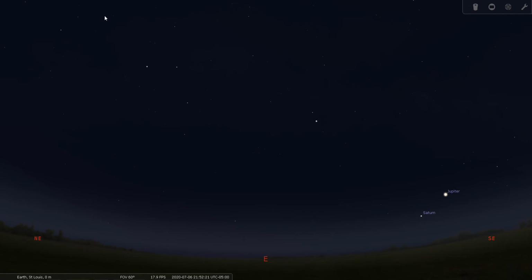I'm using Stellarium, and I have it set up with a 60-degree field of view, simulating a naked eye view from a suburban location with moderate light pollution. And tonight we're looking eastward toward the horizon, and you can see that Jupiter and Saturn here are rising in the southeast on July 6th. Really low, so probably wouldn't be the best view. But we're going to talk about Hercules tonight.